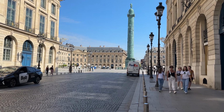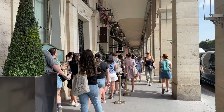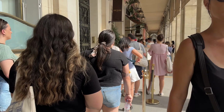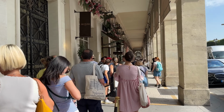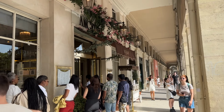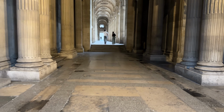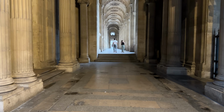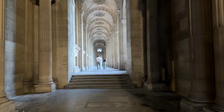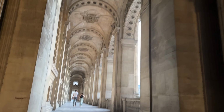Crazy. There's Place Vendôme, so gorgeous. And then the Ritz is over there. It's beautiful. It's so funny, you guys, I've never been to Angelina, but look at this. There's quite a queue. But I'm just gonna go around so we can see what it looks like. The sun is setting. Just walk in. I don't think I've actually ever entered from this entrance. This entrance is beautiful. And I'm pretty sure that the Louvre is just up on the right.